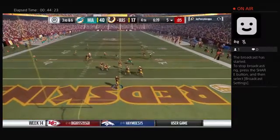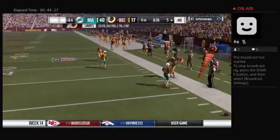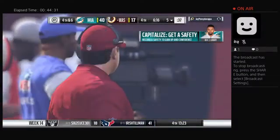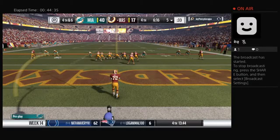From deep in their own territory, they look to throw. Oh, had his hands on it, couldn't bring it in. Pretty symptomatic of how this game's been going. Here's Tressway now as he's on to punt for Washington.